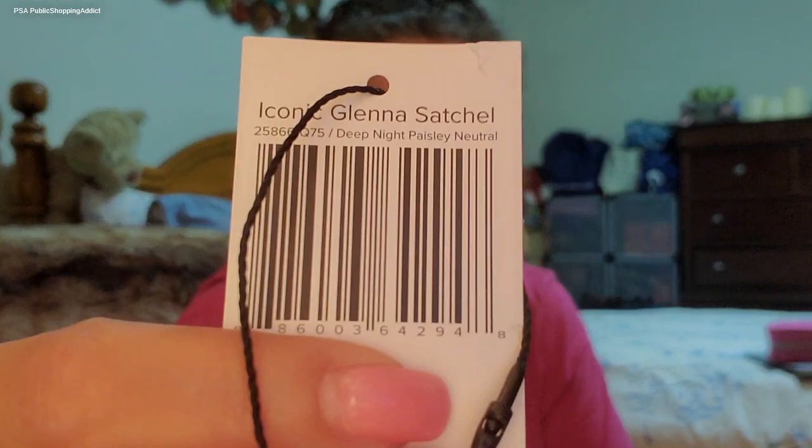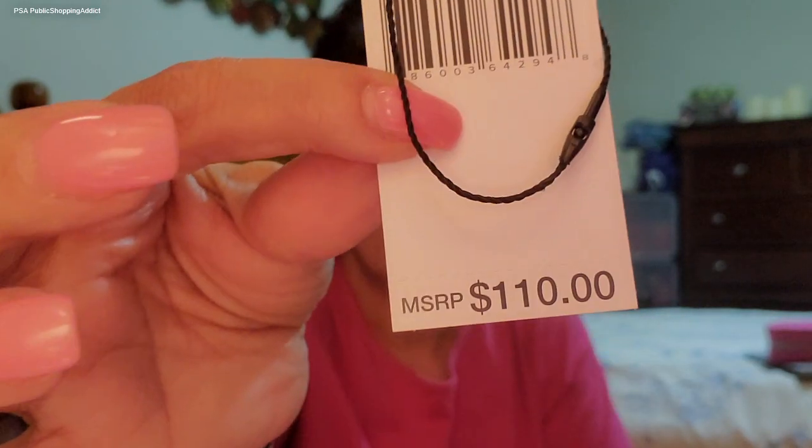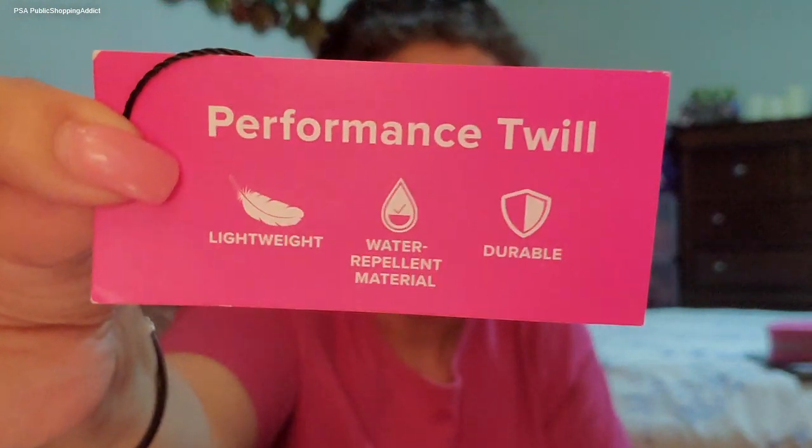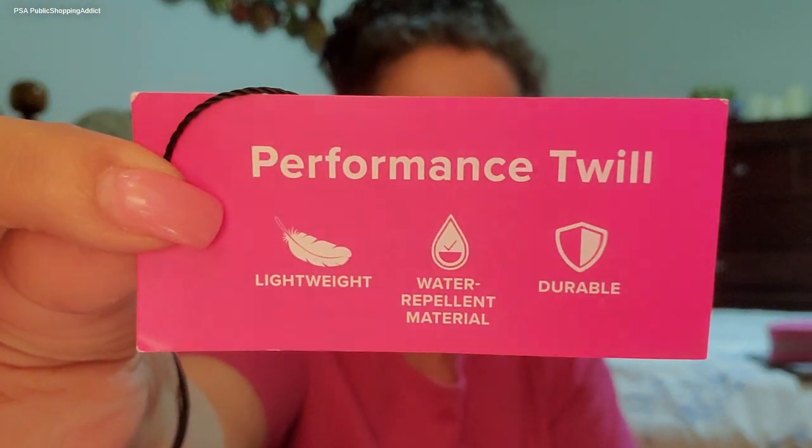It is the iconic Glenna Satchel. Normally it went for $110, but I think nowadays you probably could find it for maybe $50 or so. And it is in the performance twill. That is basically lightweight, water repellent material, and durable. And it really is. It did a really nice job. Like I said, for travel, it was excellent.